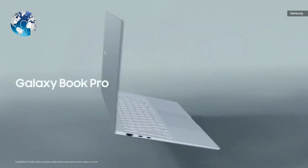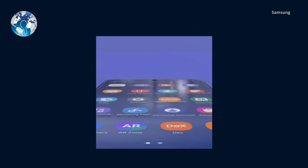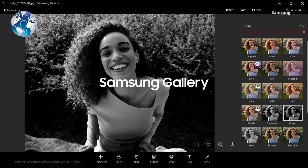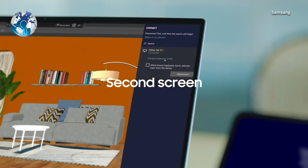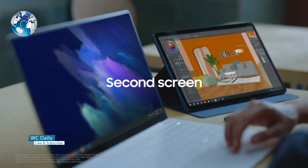There's a lot of syncing among the Galaxy devices via apps. There are individual apps for everything, just like a phone, though they are the same as on the phones. The photos natively integrate with OneDrive. Use your Samsung tablet as a second screen and drag and drop files between devices.